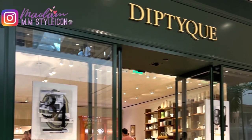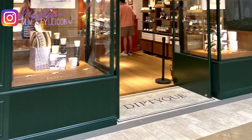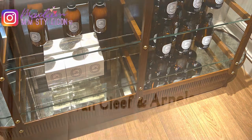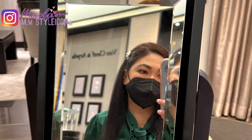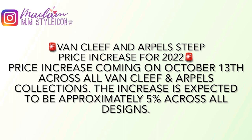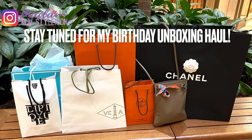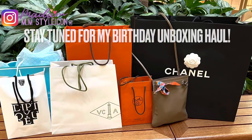And then I went to this newly renovated Diptyque store. It just reopened last September. So I went to check it out and also pick up some goodies for my birthday. And lastly, I went to Van Cleef & Arpels to try on some vintage Alhambra bracelets. And also, I wanted to inform you guys that there will be another price increase for Van Cleef & Arpels. And as you can see, I went to Hermès and Chanel to pick up some goodies for my birthday. So stay tuned for my birthday unboxing haul for this month.